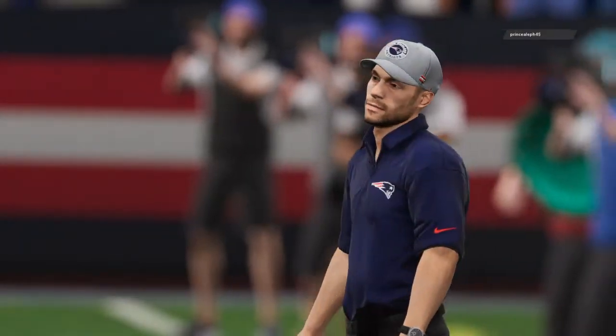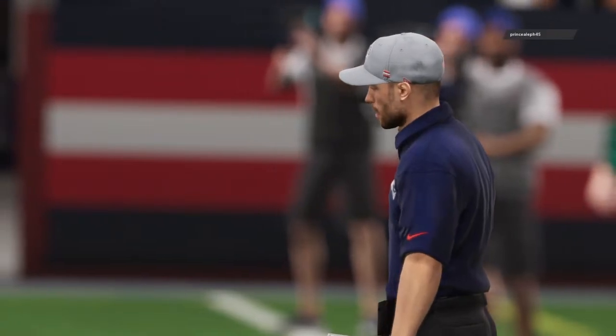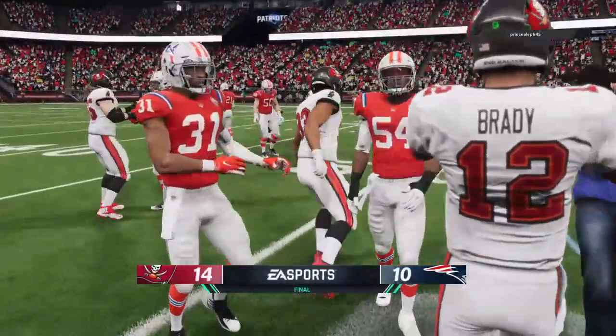Tonight's final score, so fire the cannons. It's a victory here for Tampa Bay. And it was their defense that really made the statement after the break. They pitched a second half shutout.